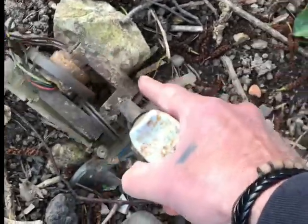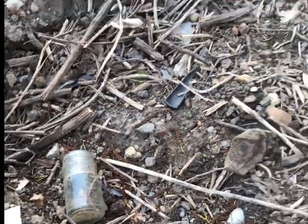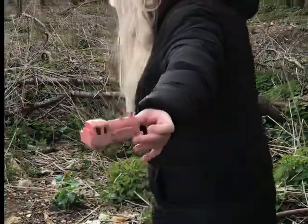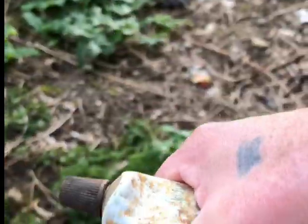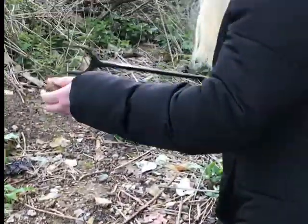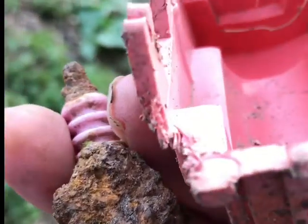Oh, look at that. I was looking at that. That's got some transformer circuitry. There's another Maxwell House coffee jar. They liked their Maxwell House back in the day. Oh, look. A little plastic train, minus its wheels. Look at that. That's heavy. Is that a spark plug? It looks like it's pink. It is a spark plug, for a petrol engine.